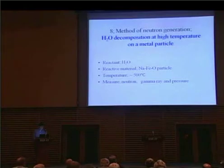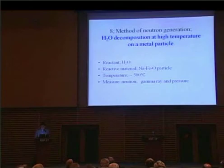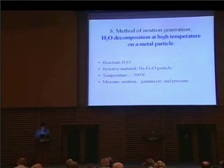Here, I will show you how to generate a neutron radiation. In this experiment, we used iron sodium oxide as a reaction medium. Reactant is high temperature steam, vapor. Vapor is decomposed at the surface of the oxide into hydrogen and oxygen molecules. We have observed the occurrence of weak neutron emission during the test.